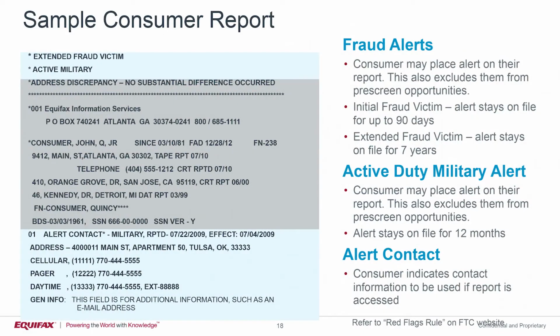The one piece here on the fraud alerts, again, you can have a solution that you purchase that says, hey, there's potential fraud here. But if you actually just look at the report, it will alert you if a consumer has placed what they call an initial fraud alert. So that's a, hey, I've been a victim in the last 90 days. And then they can actually put an extension on there, and that alert stays on file for 7 years.